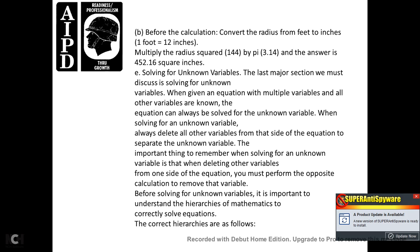Solving the unknown variables. The last major section we must discuss is solving unknown variables. Given an equation with multiple variables, usually all the variables are known, but the equation can also be solved for an unknown variable. When solving for the unknown variable, always delete all the other variables from one side of the equation to separate the unknown variable. You must perform the opposite calculation to remove a variable before solving for the unknown variable.